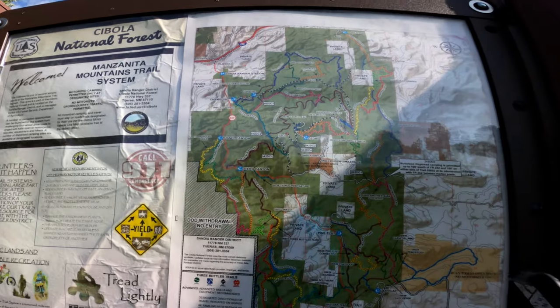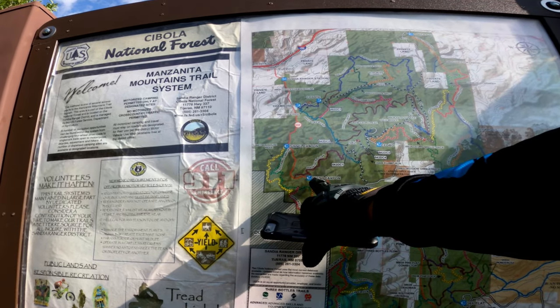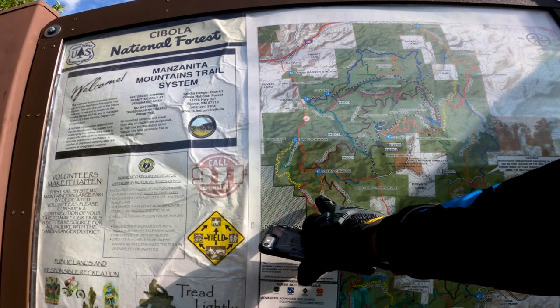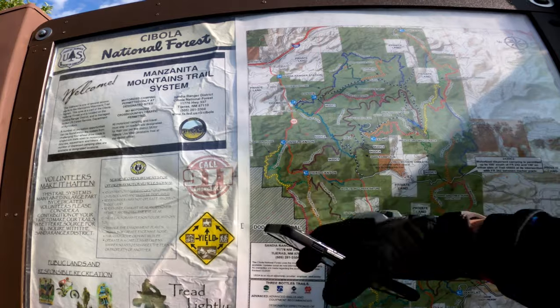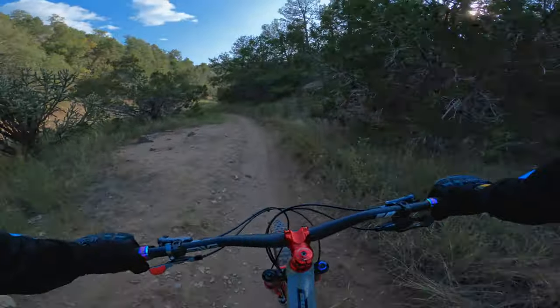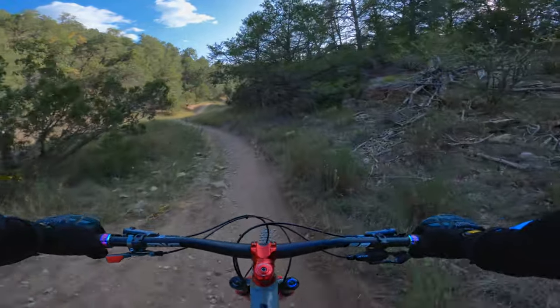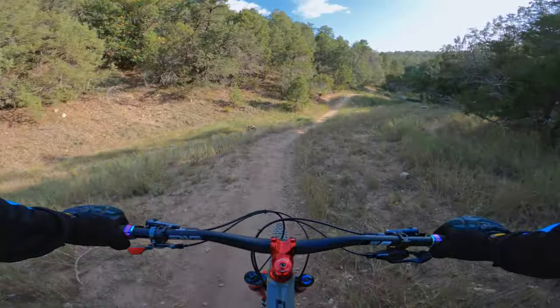So what we're gonna do is, I believe we're right here, and we're gonna come down this way and hit some of these trails around here, come back. Motocross bikes are loud over here too. So far, been kind of a quiet, mellow trail. Some mellow climbs.